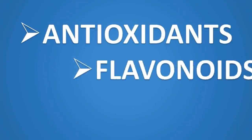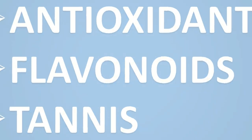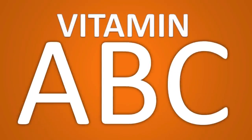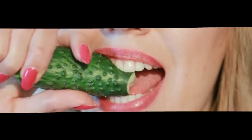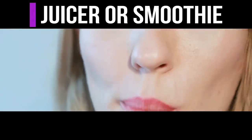Number 17. Cucumbers have great antioxidant properties. These include flavonoids and tannins, which prevent the accumulation of harmful free radicals and may reduce the risk of chronic disease. Cucumbers also contain vitamins A, B and C, which boost immunity and keep you looking fresh. The cucumber's skin contains about 10% of our recommended daily dose of vitamin C, so try adding cucumbers to your juicer or smoothie for even more benefits.